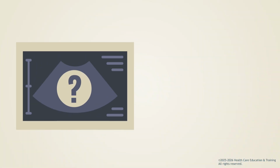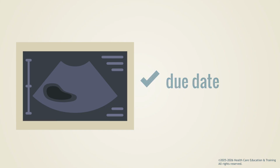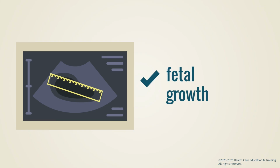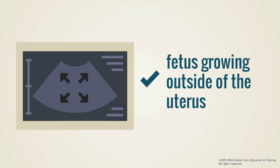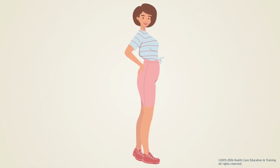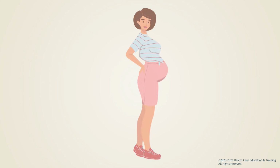What information can you learn from a prenatal ultrasound? Prenatal ultrasounds can be used to confirm the expected due date, look to see if there is more than one fetus, like in the case of twins or triplets, get information about the growth of the fetus, and to make sure the pregnancy isn't growing outside of the uterus. What you're able to see depends on the type of ultrasound and the gestational duration of the pregnancy, which is a way to say how far along the pregnancy is.